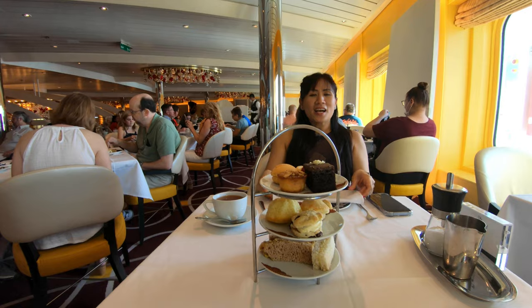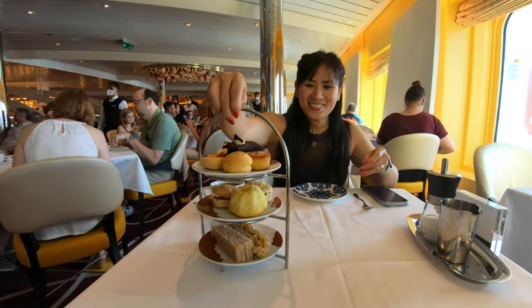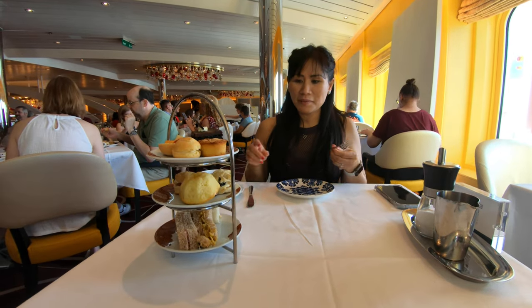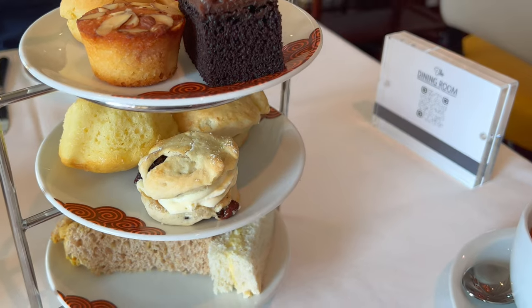Cute little napkin. Okay, should I try the sandwich first? Sure.